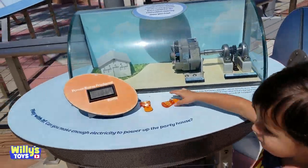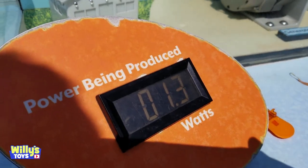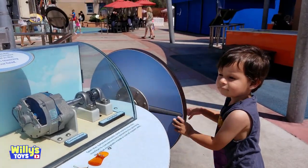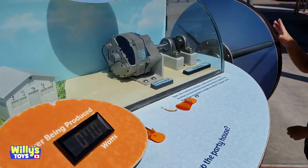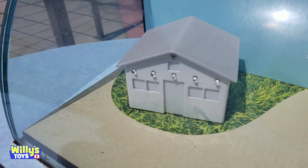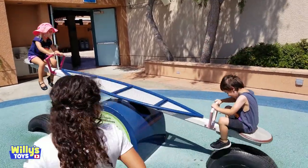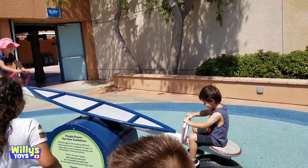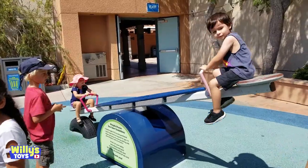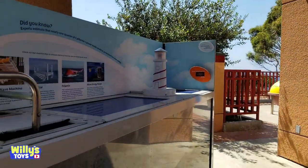Spin the wheel, you're creating electricity. Spin the wheel, see how much electricity you can create. Faster. That's a lot of watts. It just lit up. Yeah, look. Lights are on. Go until the lighthouse lights up. Oh, you got it. Nice, Will.